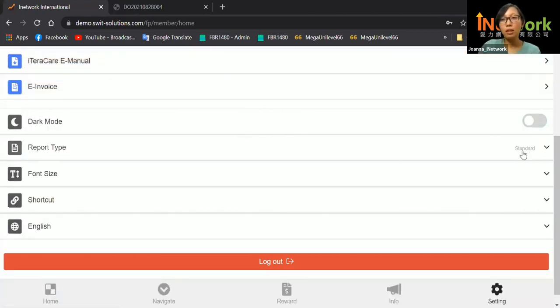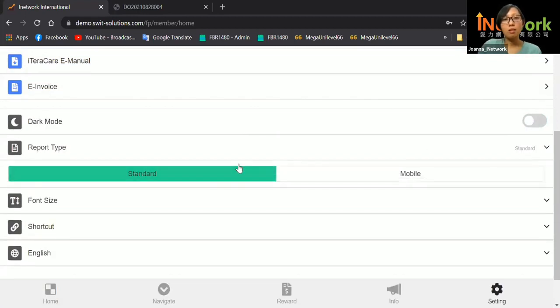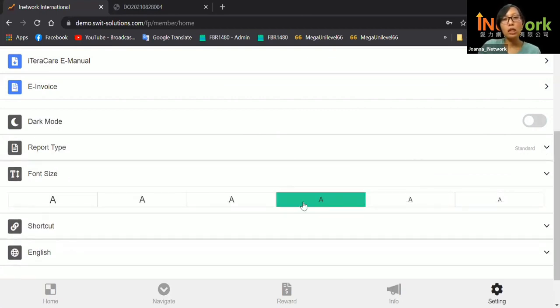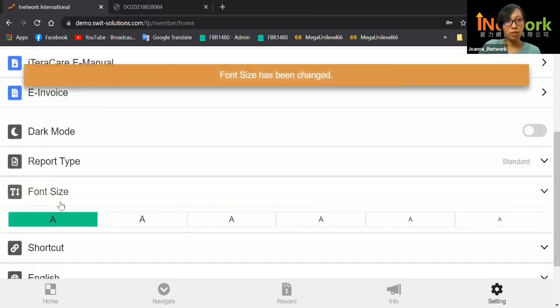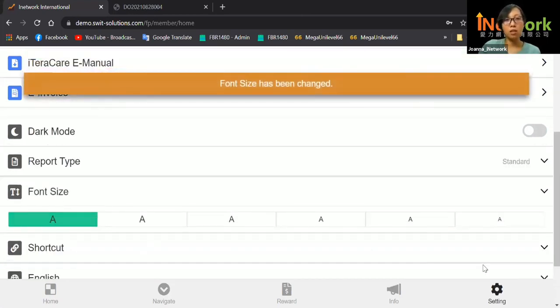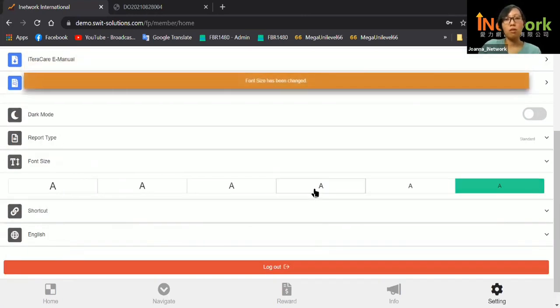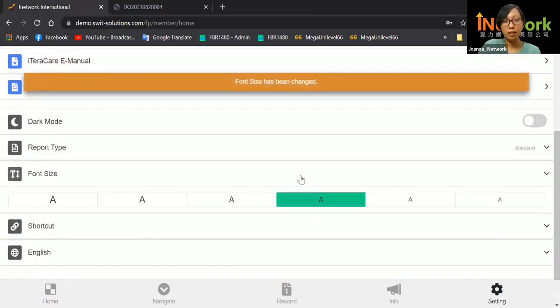And next will be report type. Report type is, well, we have two versions. One is standard and mobile. Standard is always for desktop or laptop version. Mobile is when you use your phone. So we have this function for a report. There's also font size. Font size, you can either set as the biggest font size. You see where I put biggest, it will be the biggest. Or if you want the smallest, it'll become small. So you can play about with this setting.